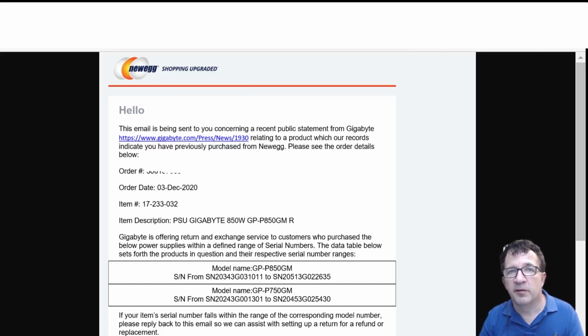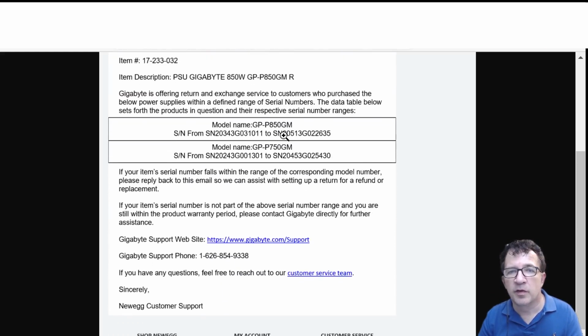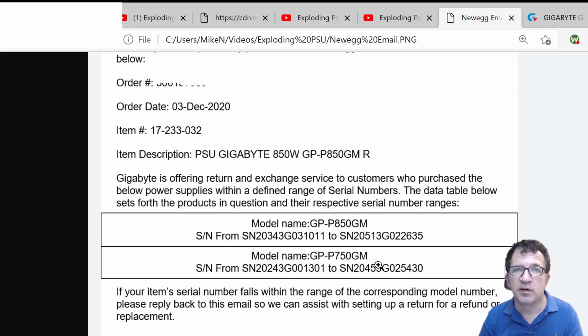I just received this email from Newegg too saying, hello, this email is being sent to you concerning a recent public statement from Gigabyte relating to a product. Our records indicate you have previously purchased from Newegg. It goes on to show the products. It shows the model numbers and the serial numbers. If you have one of these power supplies, the GPP850GM or the GPP750GM, here are the serial numbers that it lists in my Newegg email. Plus, do your own research too. Make sure your unit is not one of the ones listed here.